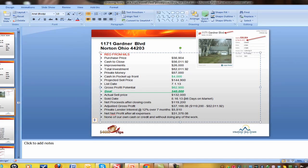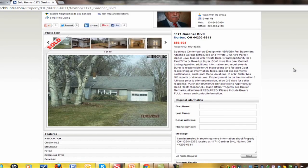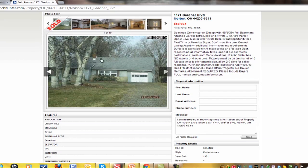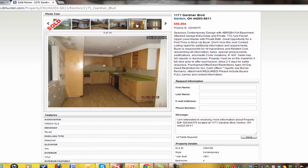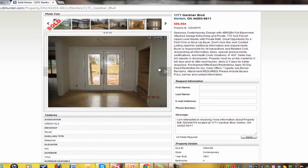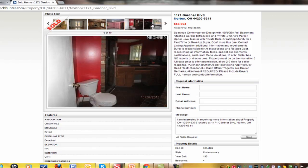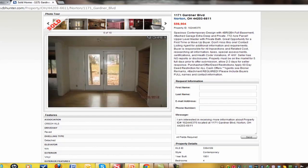So let me show you a couple more things about this property. I want to just take you online and show you. So this is the property. When we bought it, you can see this is sold. This is on a Coldwell Banker website that shows 1171 Gardner sold for $56,904. There are a couple pictures here of the outside, some pictures of the inside. There's the fireplace. That's the back door. I want you to notice right here in the middle, see this bookshelf? We ended up tearing that bookshelf out. Here's the back sunroom. Here's one of the bedrooms. Here's the master bath.